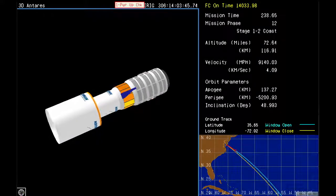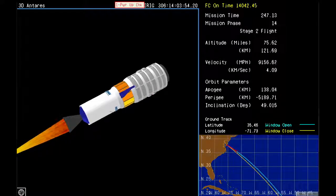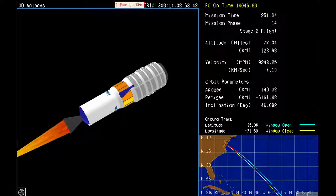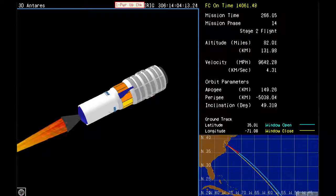Fairing separation. Interstage separation. Stage 2 ignition. Stage 2 is that solid rocket fuel that will burn for about 2 minutes and 43 seconds. Attitude nominal. Everything proceeding smoothly for Cygnus. Is nominal. Avionics power is nominal.